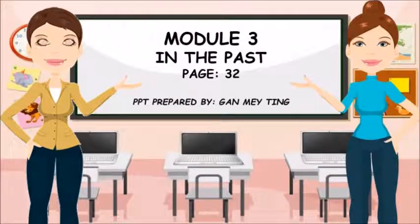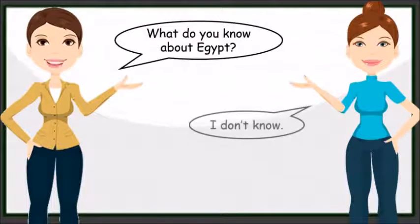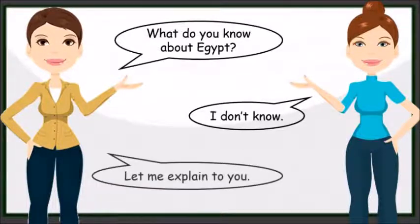Before we start our lesson, please take out your student's book and workbook. What do you know about Egypt? I don't know. Let me explain to you.